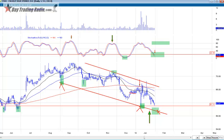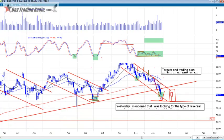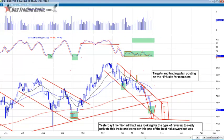So I think we did show you that on Procter & Gamble, right? Wasn't that Procter & Gamble? What was that, upward trend line? Yeah, this one over here, was that it? Going back over here. So many stocks, not enough time. All right, well, going back now.